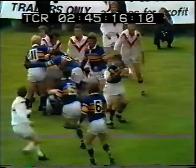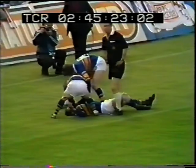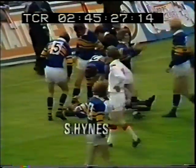Leeds possession. Going out. Good. Oh, Sidine. What a strike. Well, would you believe it? Sidine, I'm sure he couldn't believe it, unless he's hurt himself as he's gone over.